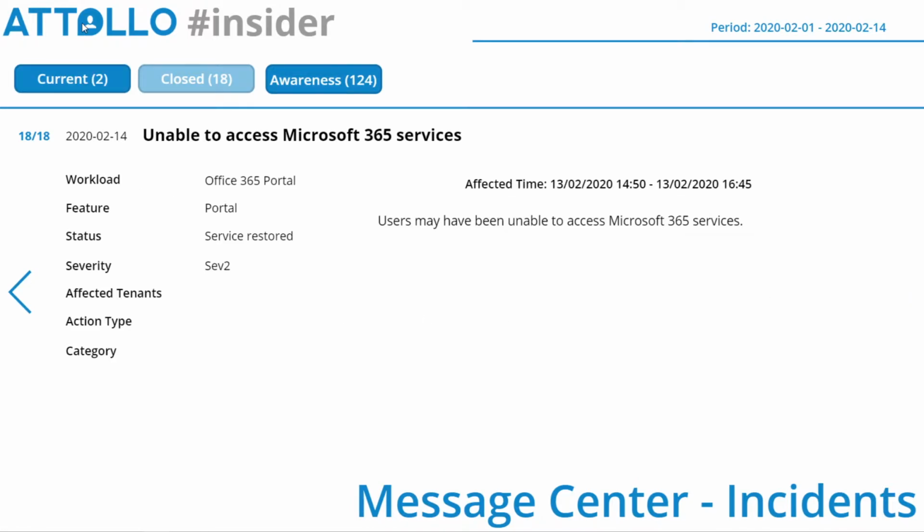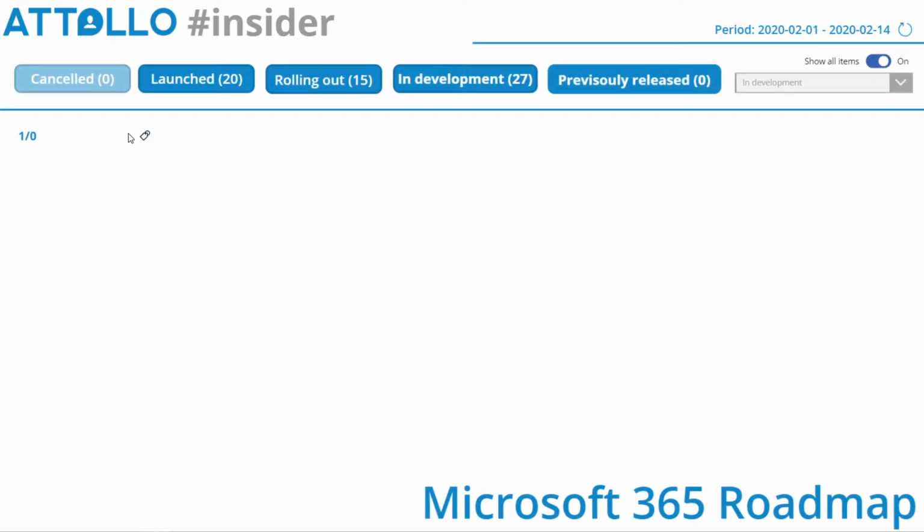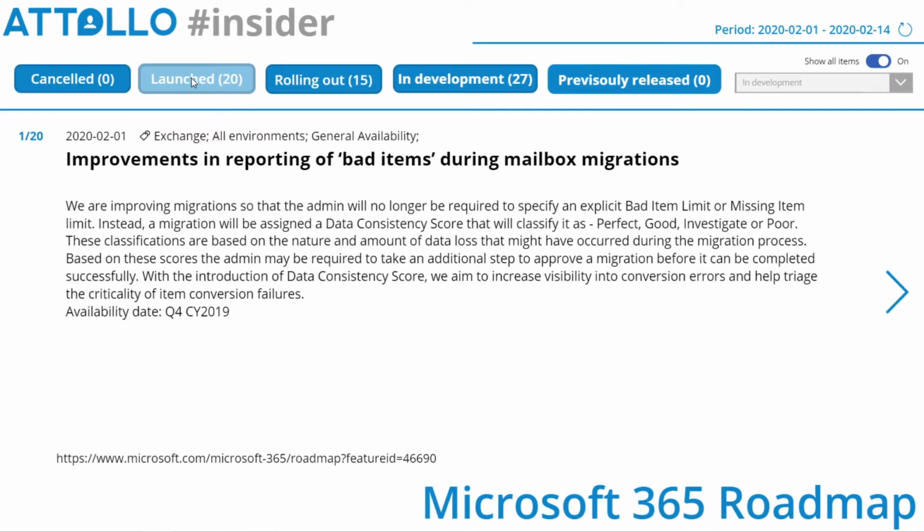Okay, so they're the issues we've seen over the last couple of weeks. So you may have exhibited some of those in your own tenants, or you may have been lucky enough not to. So let's have a look at the roadmap. So we've got a few updates here. Hopefully it won't take too long to get through these today.